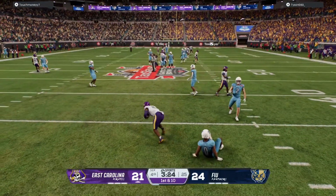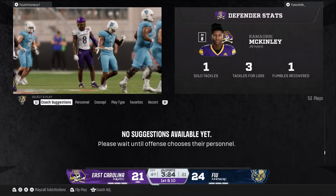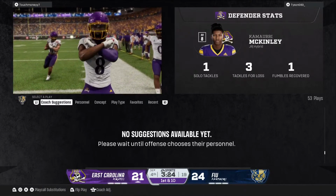Defense got it. They're on the run. He almost popped out of there for a huge return, and they will take it. They are in business after the fumble recovery.